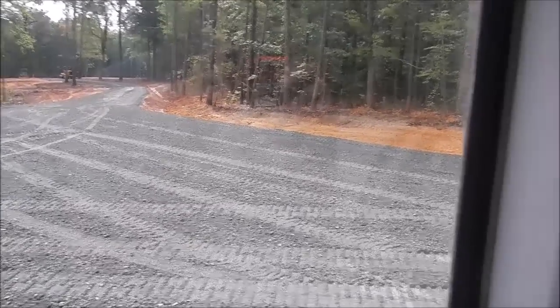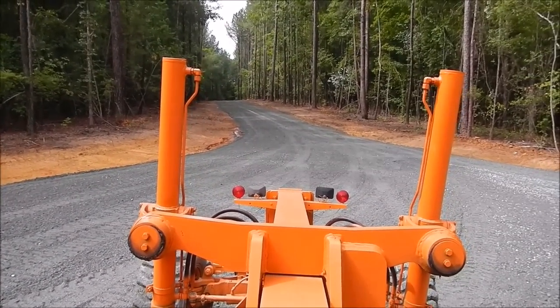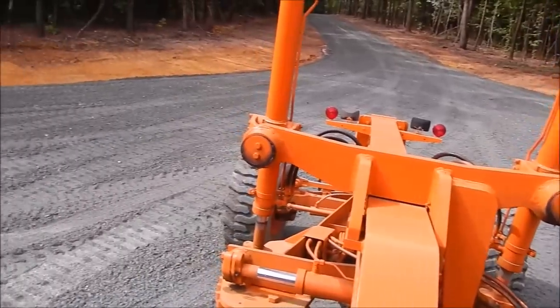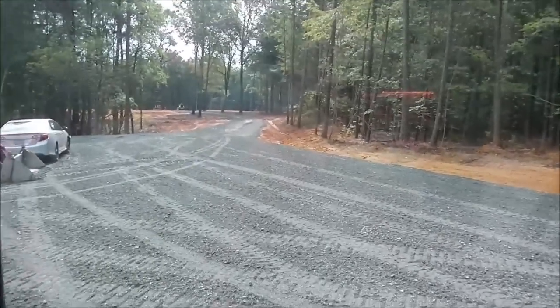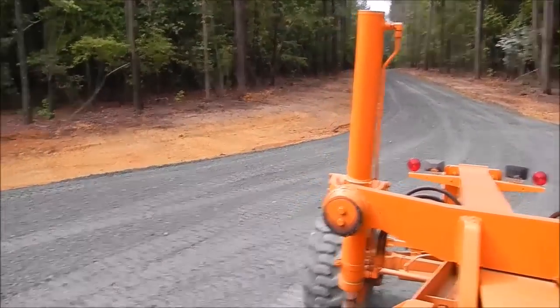So it's Friday and I'm on grader duty. We're bringing in the last of the stone here for the road. And we got about 1.5 inches of rain last night, so the parking lot's a little wet. I might let that dry a little bit before I can blade it. But up here where the truck had been driving, it was nice and hard, and I really was able to get that looking nice and pretty. Kind of impressed myself. I think it looked really good.